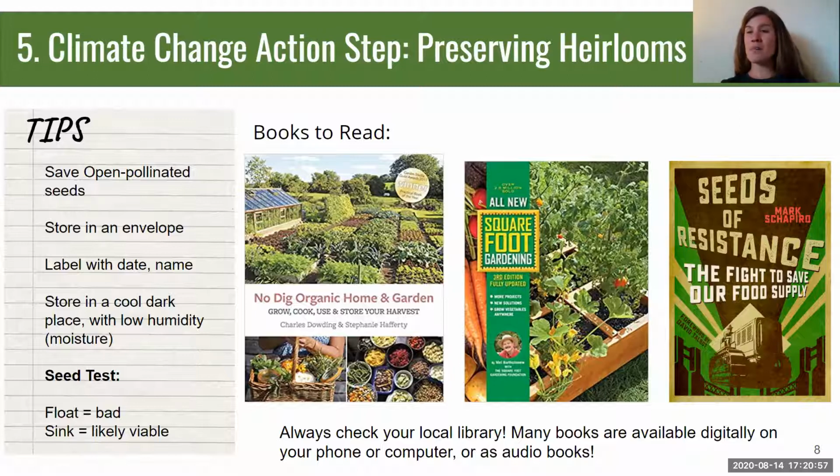I also wanted to give a couple book recommendations. In the middle here, you can see the square foot gardening. This is the method we use at Verde. It looks like they have a 3rd edition available. And so if this is something that you would find helpful, go ahead and check your library right now. Even though we can't go into the libraries, a lot of these books are available digitally, and so you can download the library app on your phone and then check out some of these books, or you could order them or purchase them if you're able.